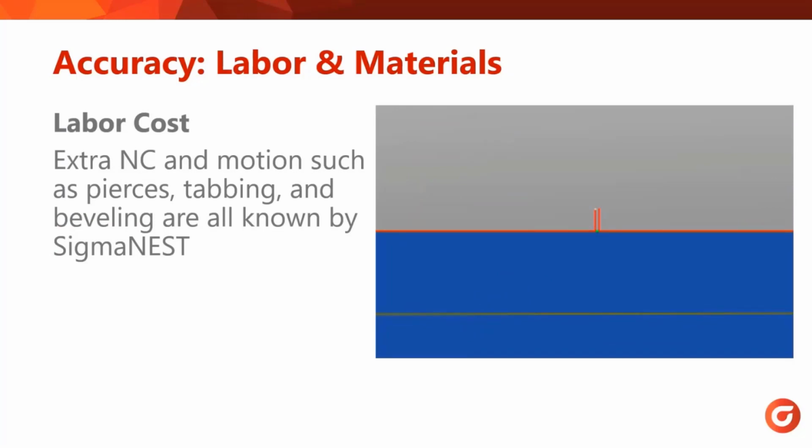Next, a little bit more on labor cost calculations. Many third-party quoting solutions just look at the geometry of the part when they're trying to calculate how long it's going to take to cut, what the cutting cost is, so that it can then determine a price. But a lot of times they don't take into account all the extra things that might happen, all the extra NC that you might apply to the parts that isn't related to the exact geometry of the parts.